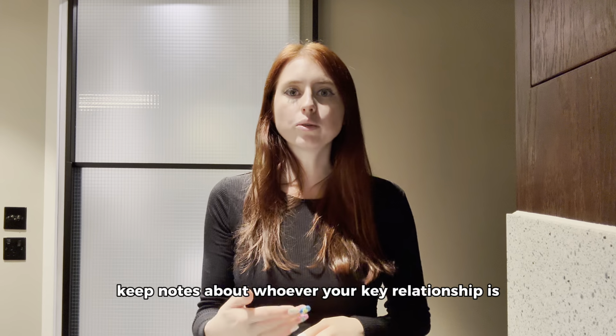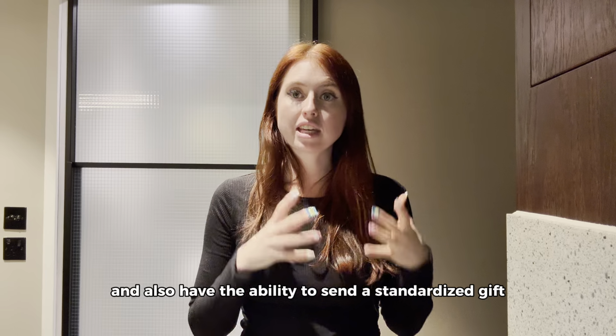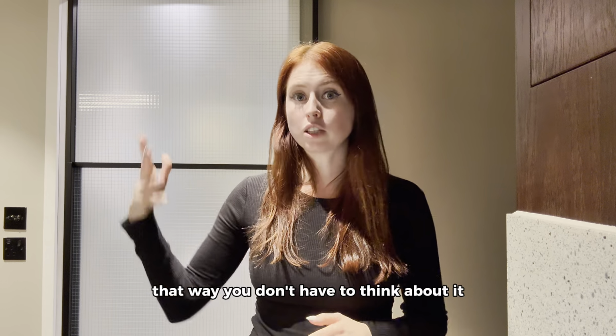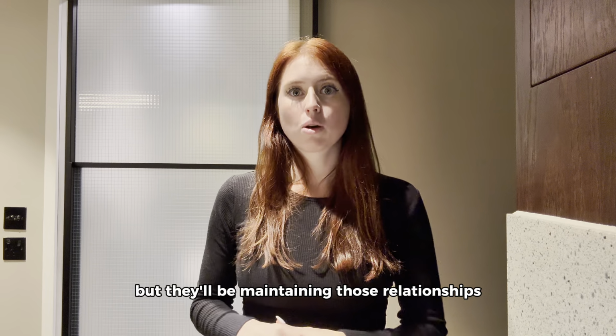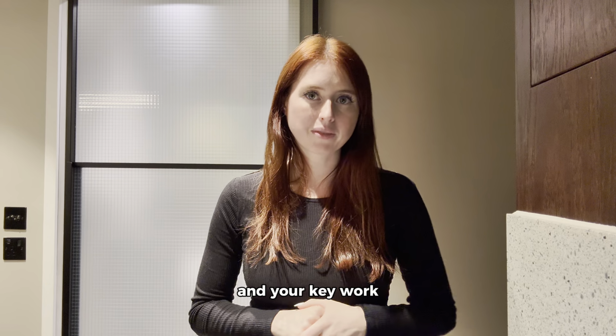So have them keep notes about whoever your key relationship is and also have the ability to send a standardized gift. That way you don't have to think about it, you don't have to approve it, but they'll be maintaining those relationships while you're out doing some of these key projects and your key work.